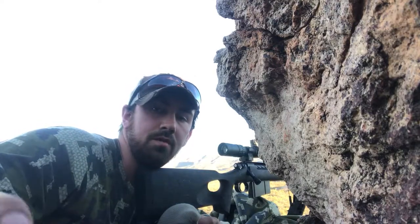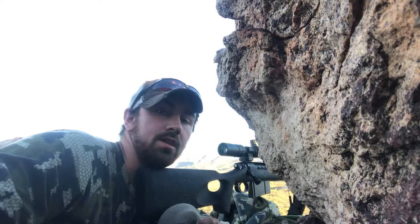700 yards. Just waiting for the buck to come to the opening, so we're getting already set up here.